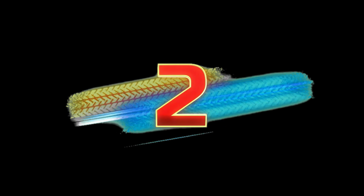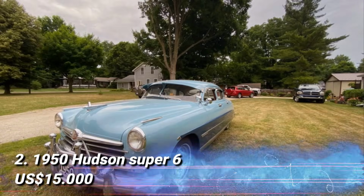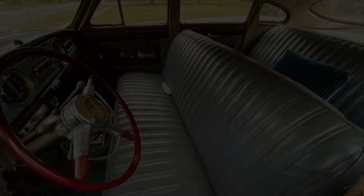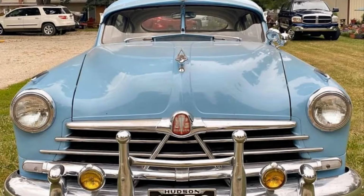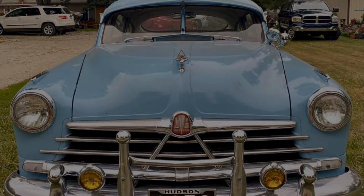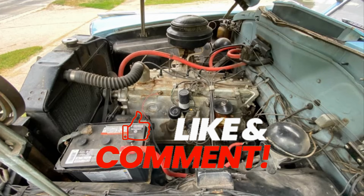Number 2. This 1950 Hudson Super 6, offered at $15,000 and located in Bellevue, Michigan, is presented as an exceptionally well-preserved survivor that retains its original character and authenticity. The car is described as wearing its original paint, original interior, and original wheels, a rare combination that immediately sets it apart from restored or modified examples.